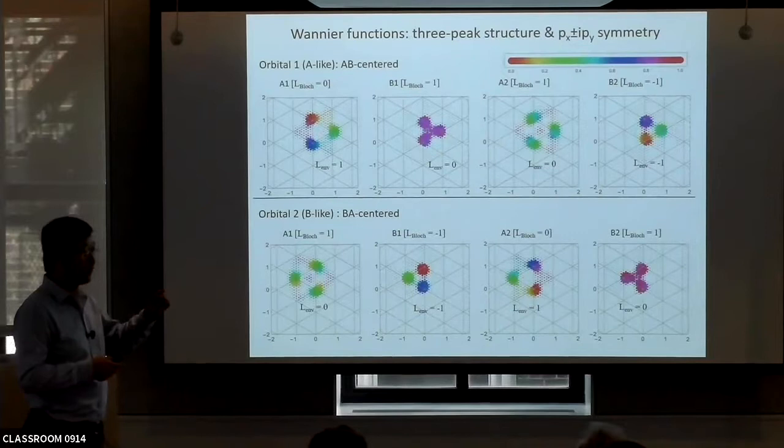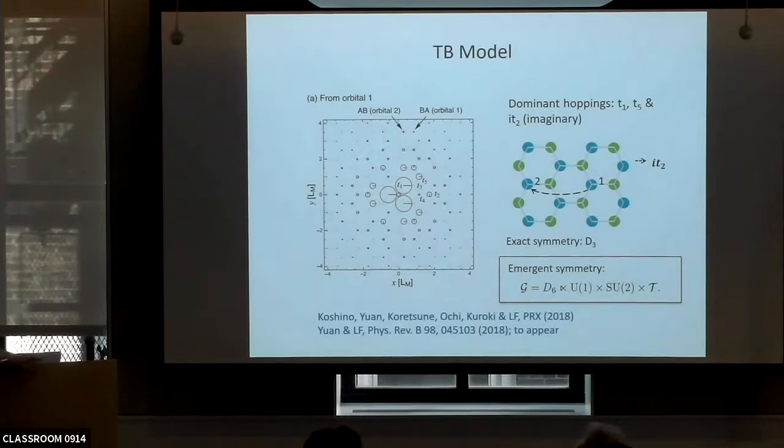Yeah. Right. Okay. So once we know the Wannier orbitals, we can explicitly compute, we can do a Fourier transform to get the tight-binding model. So this is a tight-binding model without any fitting. Once we know the Wannier orbital, we compute the tight-binding model explicitly. So this figure represents all the hoppings on this honeycomb lattice. So the effective model now is defined on a honeycomb lattice.